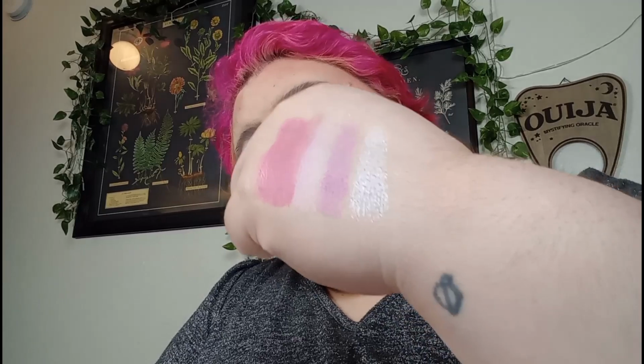And then for highlights from ColourPop, I have the Super Shock highlighter in Lav Dreams. Whenever I get to mention a big Super Shock highlighter, I always do because I love this formula. This is a lot more glittery than any of the other big Super Shock highlighters I have from them. But I like glitter, so I'm not mad at it.